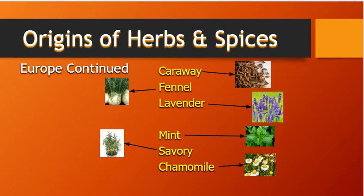When you eat Italian sausage, there are little seeds in it, and those are fennel, and they have a kind of a licorice flavor. Maybe pepperoni too would have that. So lavender. Lavender's a flower. They use it for air fresheners and things, but they do flavor teas and desserts and other things with it, and we'll make some lavender syrup with that.